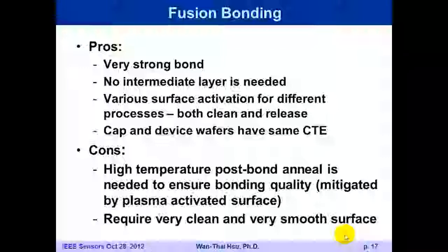For most complicated processes you may not want to use this, because your process can leave some residue on the surface, and that can destroy the bonding. This bonding requires a very, very clean and very smooth surface.